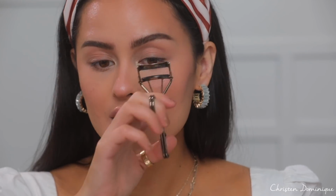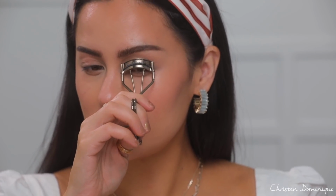And you guys are going to be like, what the heck? She doesn't do anything with her eyes anymore. I don't really do that many things with my eyes these days. As you can see, I'm doing a lot with my face. What I'm gonna do now is put on some mascara. So I'll curl my lashes first. So let me curl my lashes. This is the dirty eyelash curler.